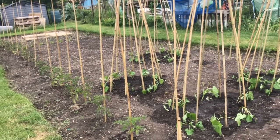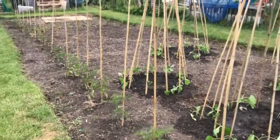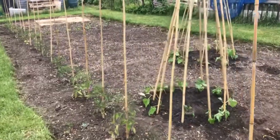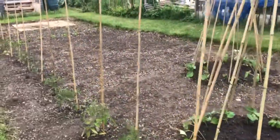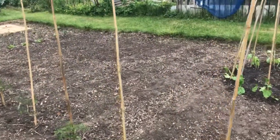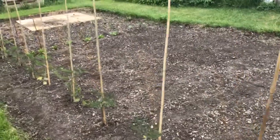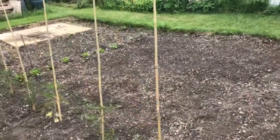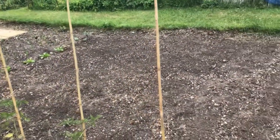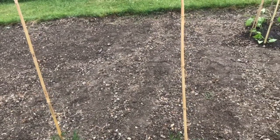We will definitely be giving the food bank lots of crops. Still more to put in. Carrots, spring onions, beetroot, cucumbers, lettuces. So still more to do, but they've said that they've really enjoyed it and I've really enjoyed having them.